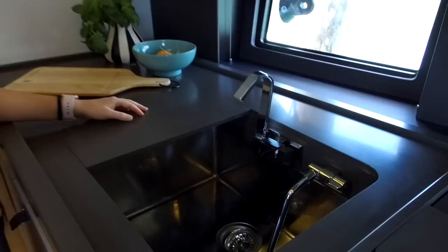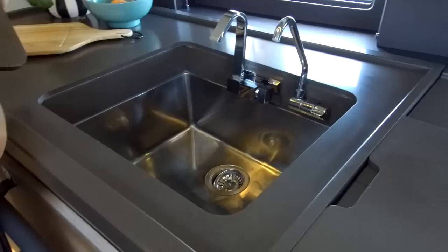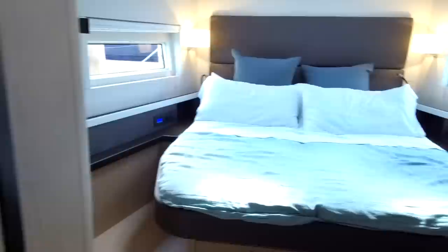Jeez. That's huge. That's so cool. You can just fold everything down and put the covers over it. And it's just counter space. That's pretty cool. Man, this is like some slick wood. I'm gonna fall on my ass.